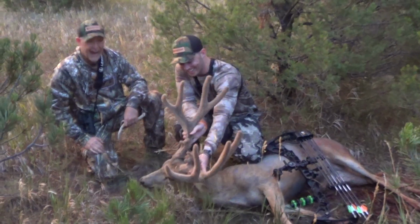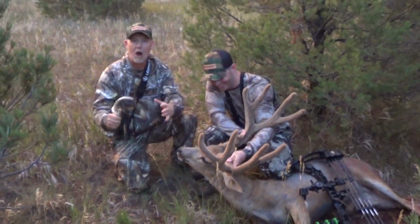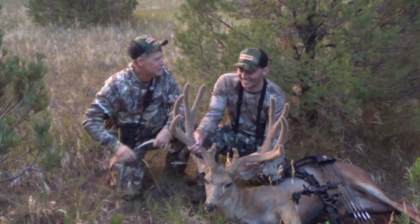Wow. So not only does he have some great meat from the beautiful cow elk that he shot, but now he's got some great meat from a mule deer and a little headgear for the wall. Well, with a cow elk down and a trophy mule deer down, it was time for me to see if I could get Ben on a beautiful black bear as well.